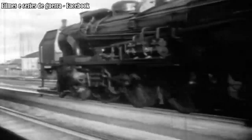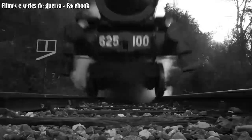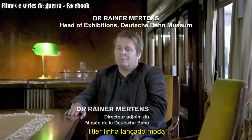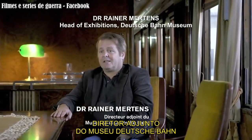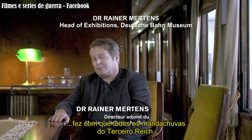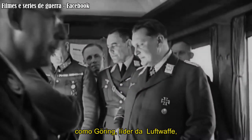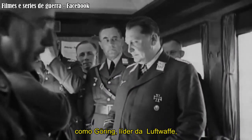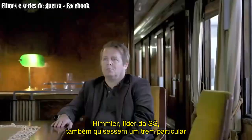Very soon, all Nazi dignitaries were having their own private trains built. Hitler had launched an out-and-out fashion. Hitler's train made all the other bigwigs of the Third Reich, men like Goering, the head of the Luftwaffe, Himmler, the head of the SS, want their own private train to take them all over the country.